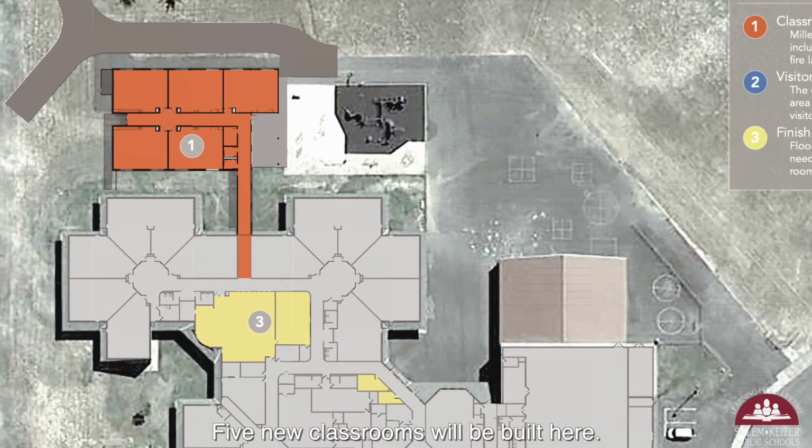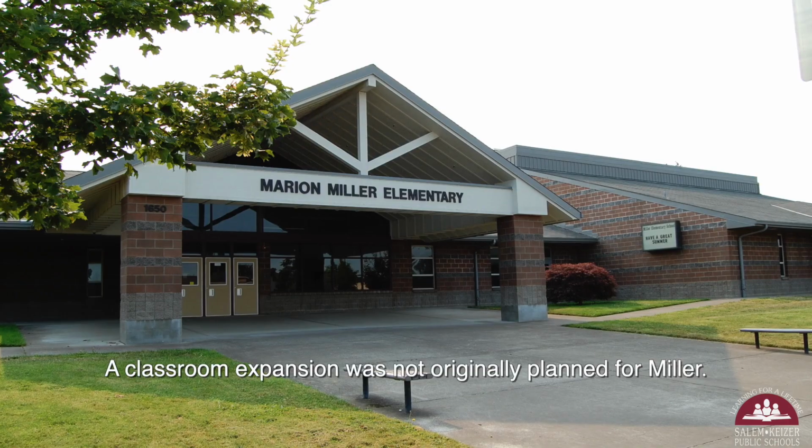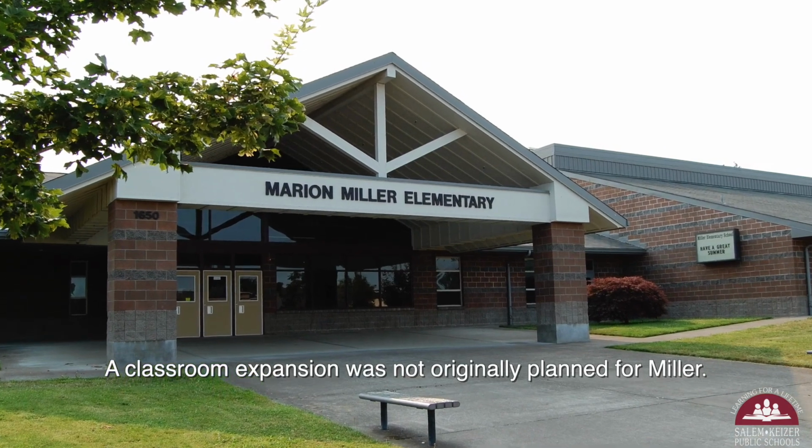5 new classrooms will be built here. The new classroom wing will include 2 additional restrooms. A classroom expansion wasn't originally planned for Miller.